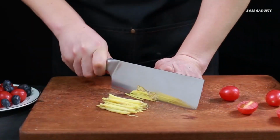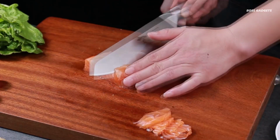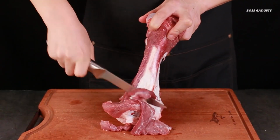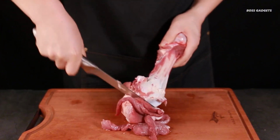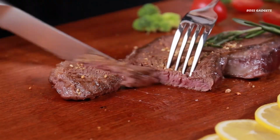Forged from premium German molybdenum vanadium stainless steel, this razor-sharp knife maintains its exceptional edge through extensive use. Whether you're julienning peppers, mincing herbs, or slicing onions, the ultra-sharp blade makes quick work of any vegetable preparation task.